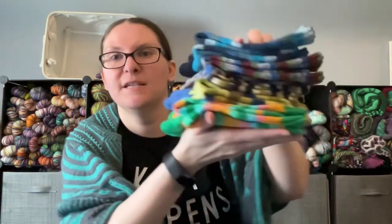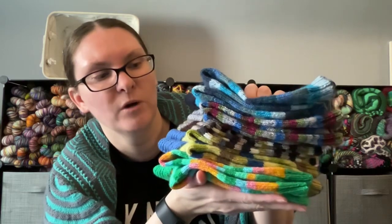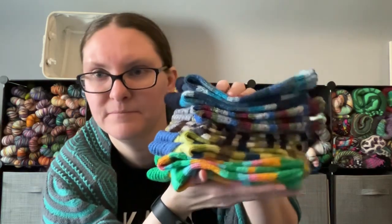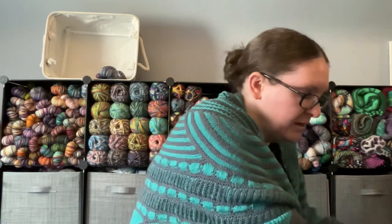Not as big as last month. I finished 5 pairs in February. It seemed a little low for me. I think I finished 7 pairs last month, but that's okay. So there's the pile of socks. I'll go through those in a bit.